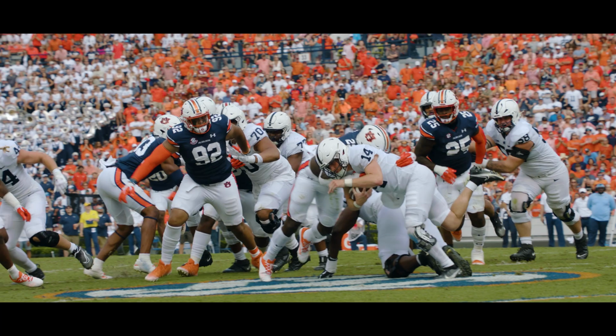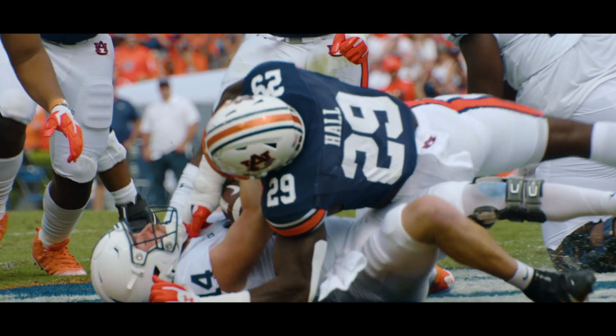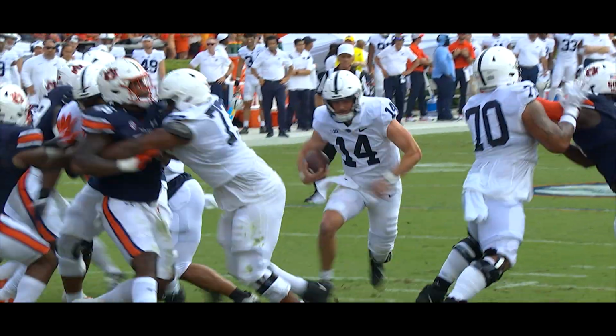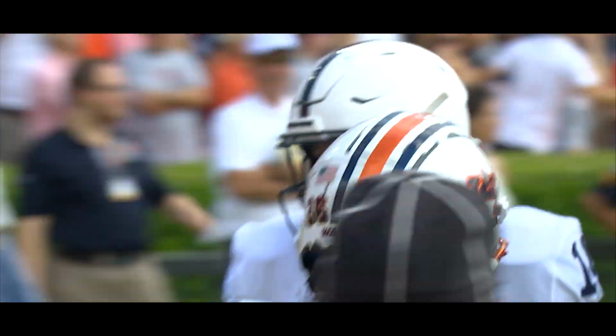And now Allen goes in motion. It's the quarterback draw. Nothing doing. All the way back to the 25. Down goes Sean Clifford. Clifford's going to run it right up the middle. Clifford is into the end zone. It's a touchdown for Penn State.